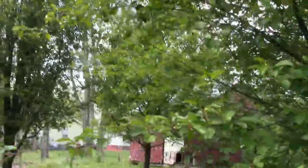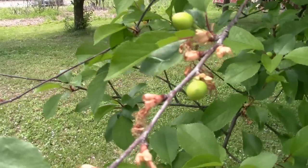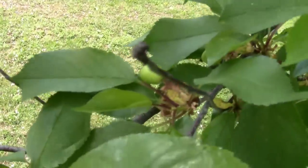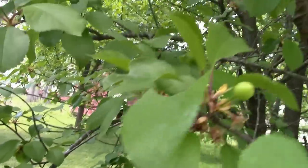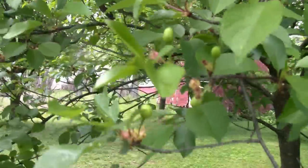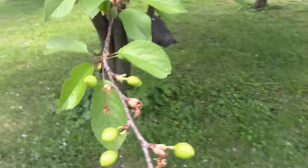This tree gets lots of cherries. There's a cherry and there's a cherry. Cherry in there. Cherries here. Lots of cherries. So we should do all right with this tree this year.